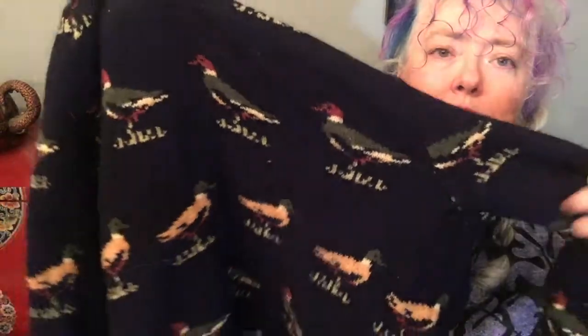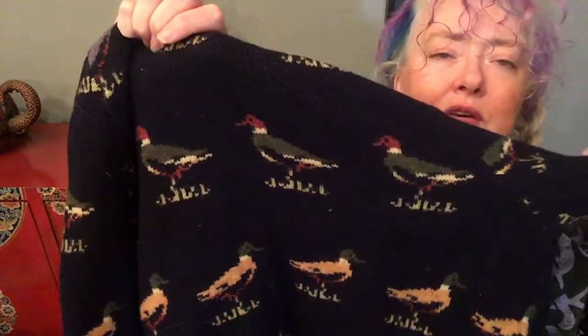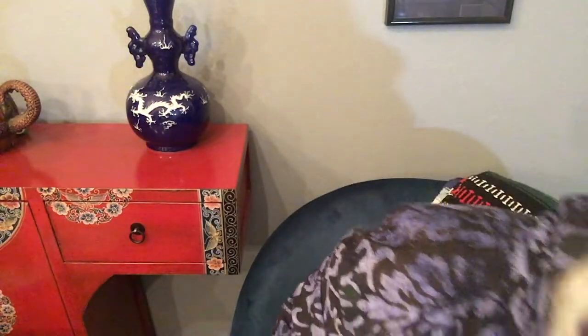Oh good, I can wash it at home too. It's definitely got some pilling, so I'll have to sweater shave and disclose probably, but look at how cute that is. It's a navy, and it's got the ducks. Oh my gosh, love that.